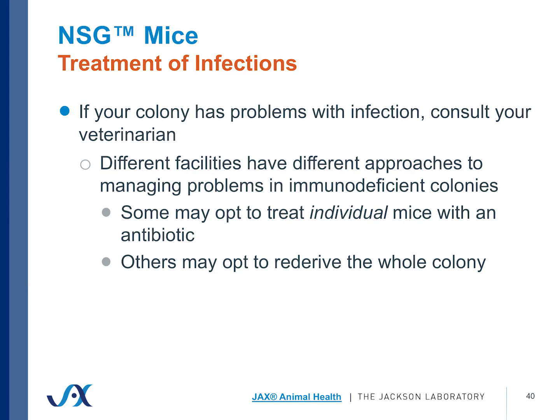So what do you do if you find a mouse that has an infection, or if you have some kind of presentation within your facility? If your colony has problems with infection, your best resource is going to be your veterinarian. Your veterinarian is going to be able to look at the specific instance and do an investigation at the time. We do get calls about this in technical support, and we're very happy to discuss them with you, but really the first person to go to is your veterinarian.